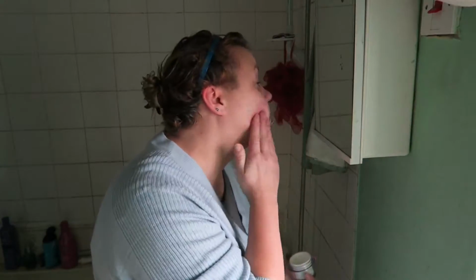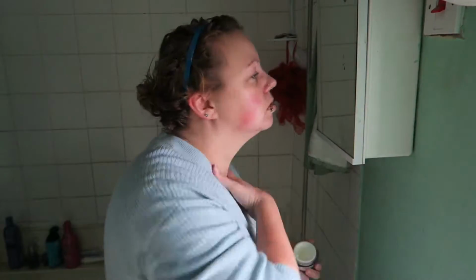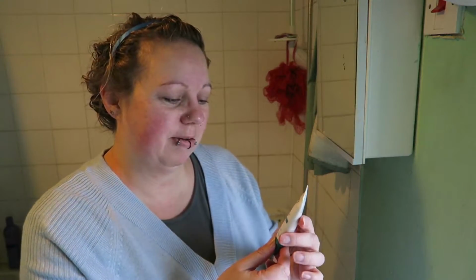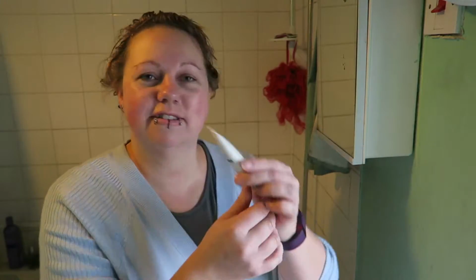I don't do it generally on a daily basis, at least not very much. So first of all, Boots number 7, Protect and Perfect Intense Advanced Day Cream. That's what I use as my moisturiser. Oh, glasses off. Around my eyes, I'm going to use the Boots number 7 Protect and Perfect Intense Advanced Eye Cream.